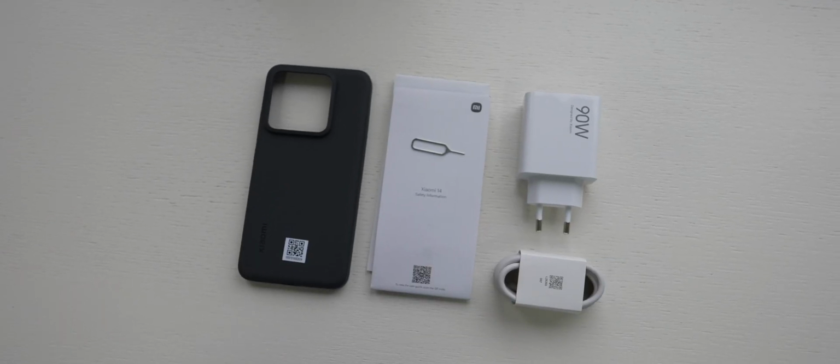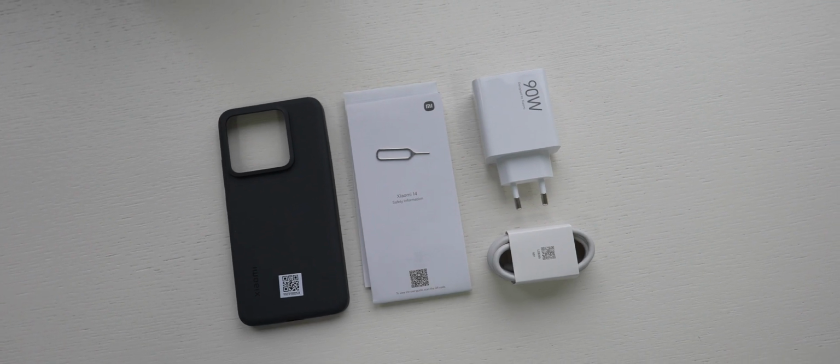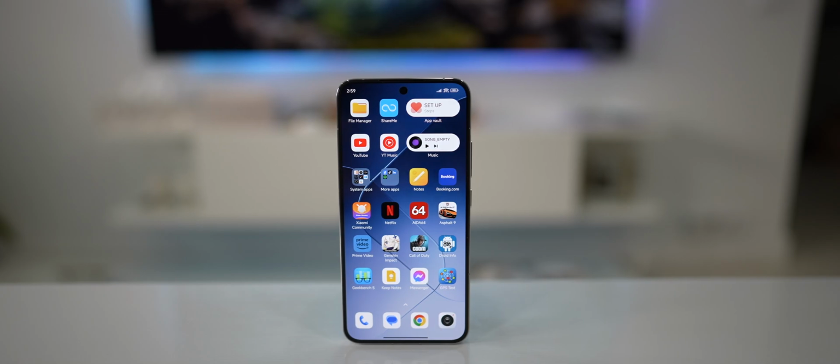It's worth noting that the manufacturer still provides the charger and even a protective case in the retail packaging, which is very generous and cost-saving for the consumer. Additionally, the phone supports 50 watt wireless charging and 10 watt reverse wireless charging.